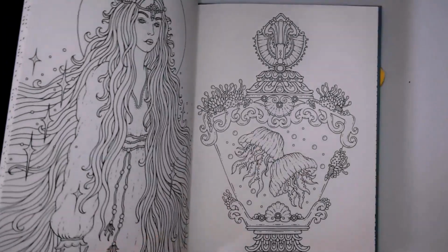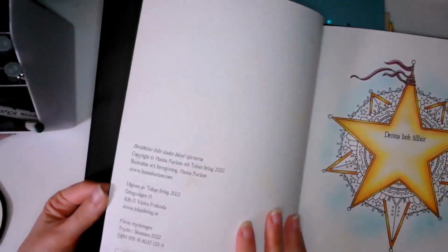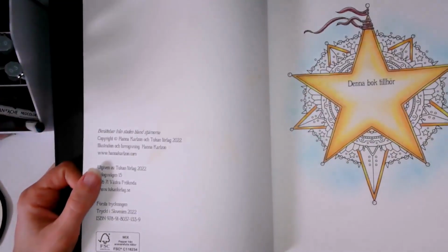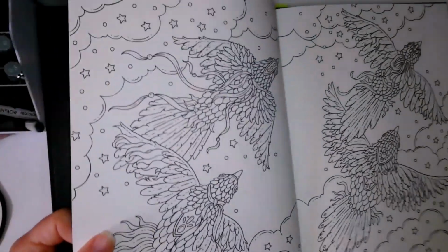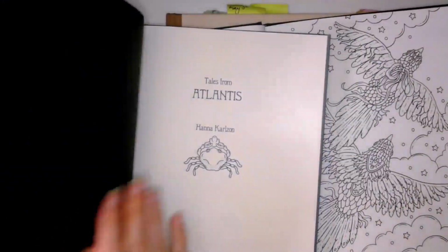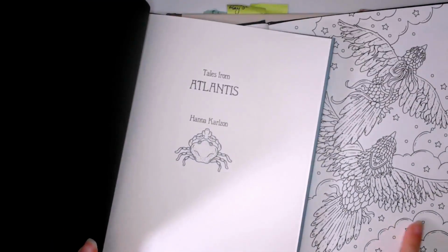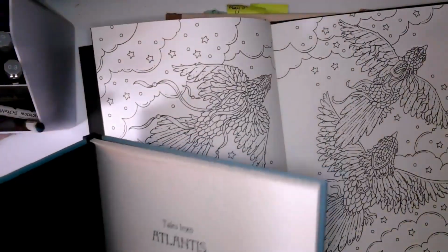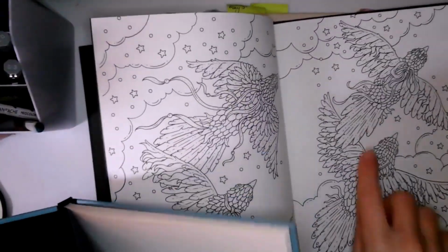But let me just check with this one. This one is the Swedish edition, which is a different publisher. I've used a lot of pastel in this one. And if you want a comparison, I wanted to compare the paper. It's smoother like the Swedish versions. But the color, the Swedish version is whiter.